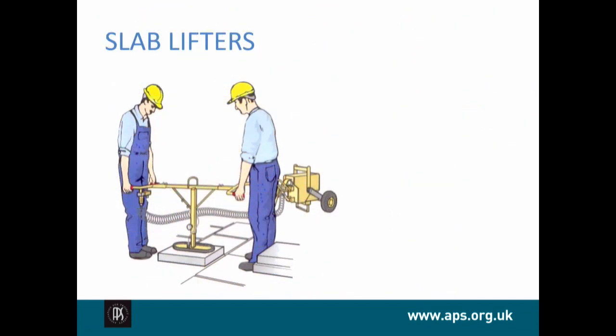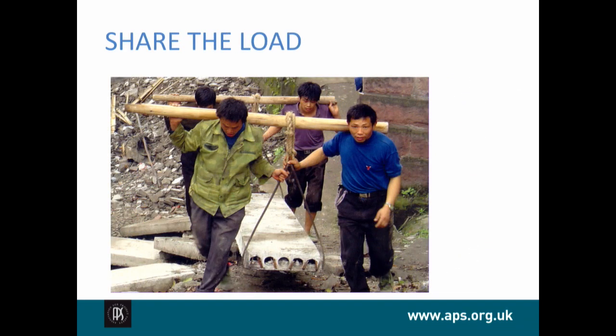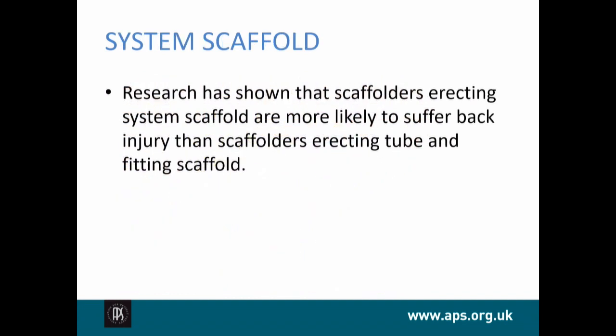In terms of paving, the HSE are encouraging contractors to use a slab lifter. It doesn't decrease the overall weight, it just changes their posture, and they do exist in reality. I've seen them, that was Exeter High Street. But again, designers should be thinking about, do we need the paving that big, that thick, so it ends up that heavy? Have we told the contractor about it? And of course, team lifting is always a good idea.